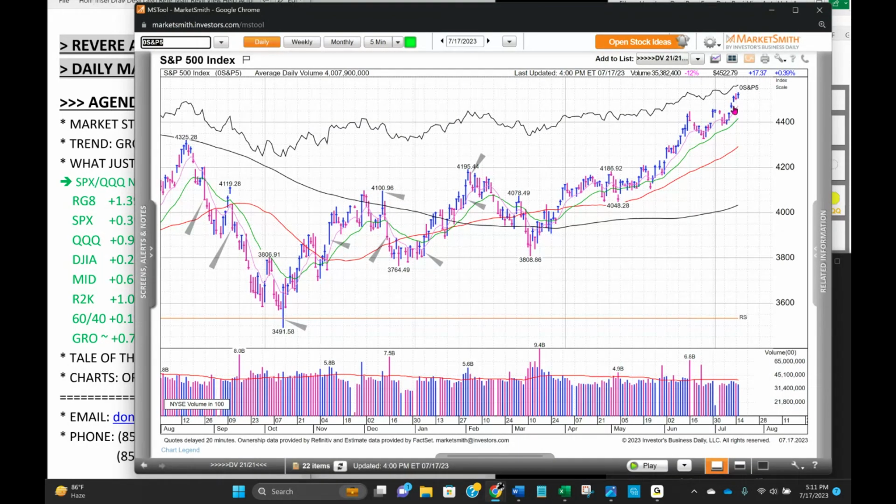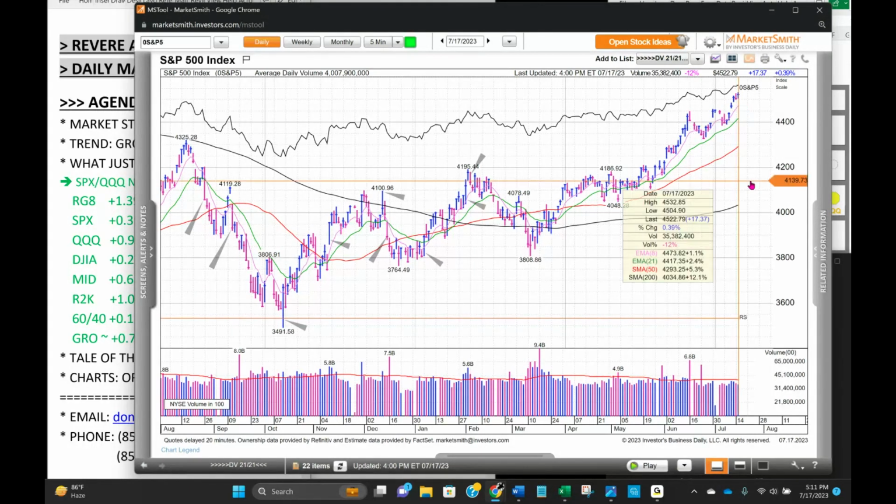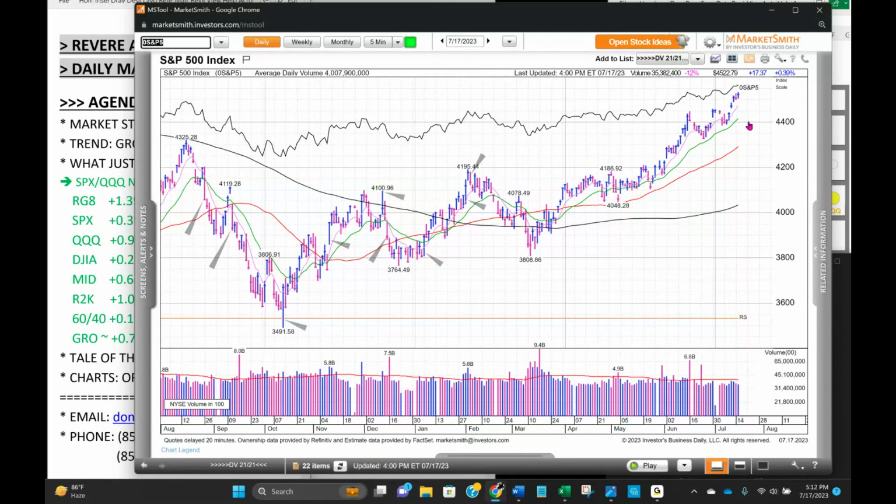We'll start with the chart of the S&P 500, and as I said, new recovery closing highs. Not a whole lot to be said about this. It's bullish. We're extended 5.3% from the 50-day moving average. That's a little bit to the upside, but it's in a bull market, so the bull is not ignoring how stretched it seems to be from historical norms.